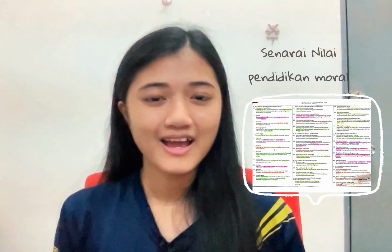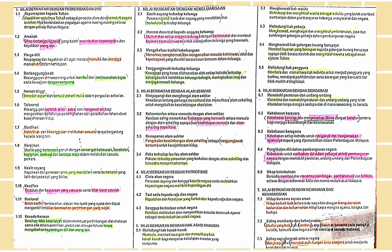Done with textbook, next one, you need senarai nilai Pendidikan Moral dalam SPM. I will go through this before I went to the exam hall because Pendidikan Moral is all about nilai. If you don't know the definition of the nilai or all the nilai under each bidang, then you won't do well.